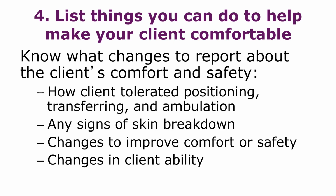So we need to know what changes to report about the client's comfort and safety. It all depends on your policy and procedures, how the client tolerates positioning, transferring, ambulation. You might have to chart those. Are there any signs of skin breakdown? Remember, if there's anything going on with the client, we want to keep them comfortable at their home, because that's the only way we can remain in our positions, our jobs, is keeping them at home safe. But of course, only if they can tolerate and handle being at home.